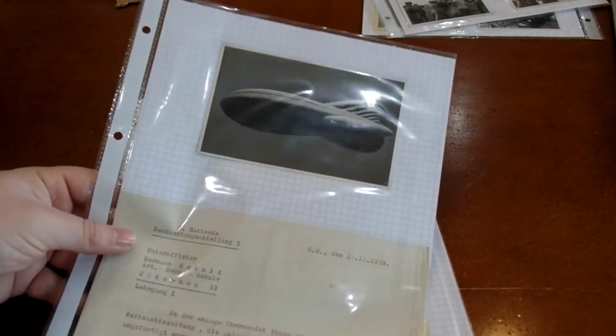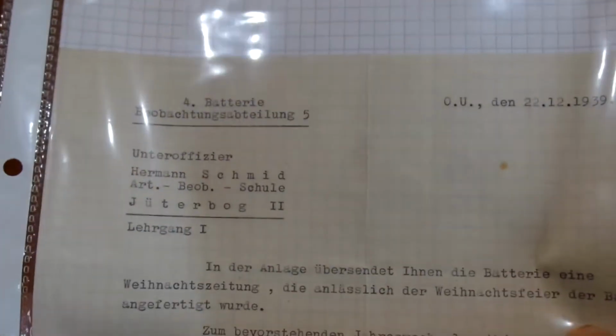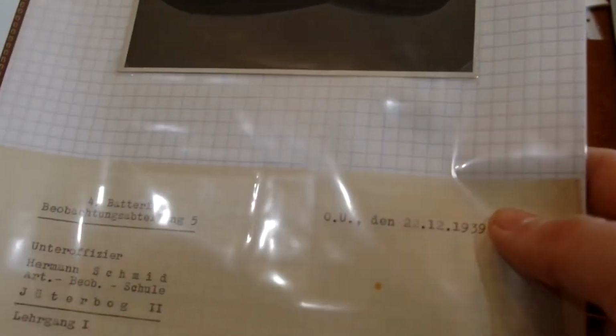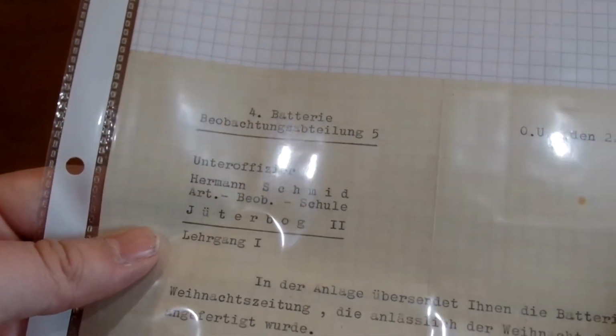That's fascinating. I'm going to have to scan this in later, but it looks like there's some kind of writing on the side of that one. That's really cool. And then what do we have here? 4th Battery, Beobacht Abteilung 5, December 22nd, 1939, so we are in the war at this point. Unterofficer Hermann Schmid.